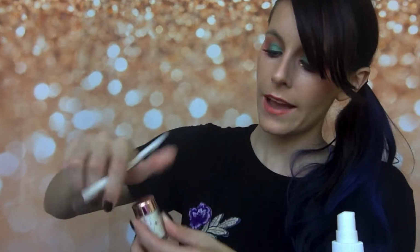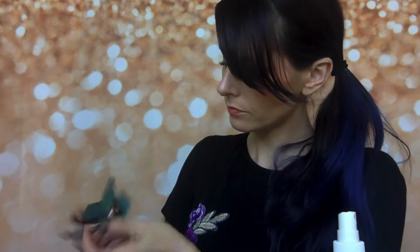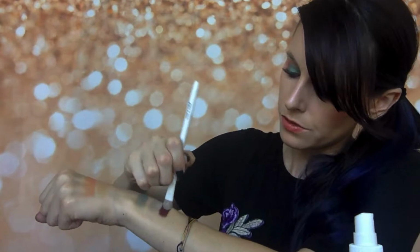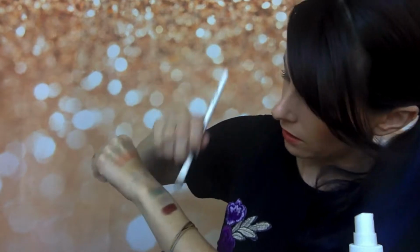Alright, and then the last one is the scorpion, which of course I got because I am a Scorpio. And I thought the color was pretty. It's this dark purpley color. And we'll do the same thing. I'll get the brush a little wet, dunk it in there, and see what it looks like. I'm hoping that I can figure out how to use these. Ooh. Do we like that? I think I like that.